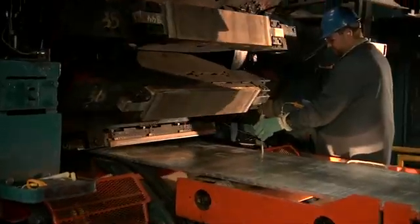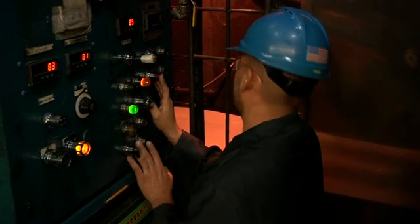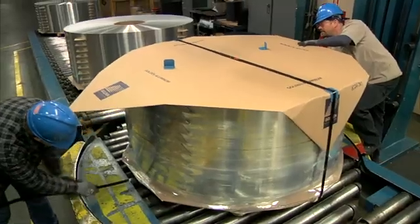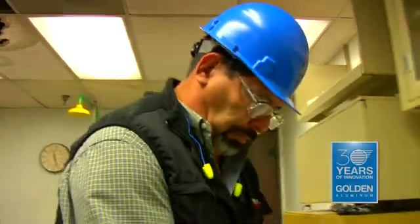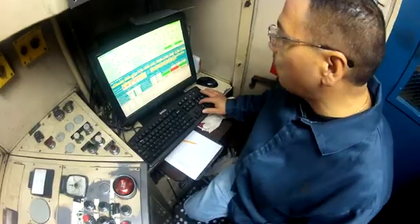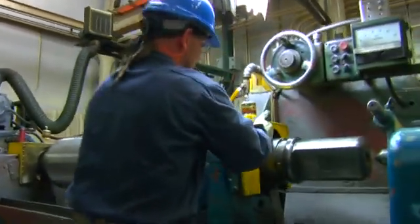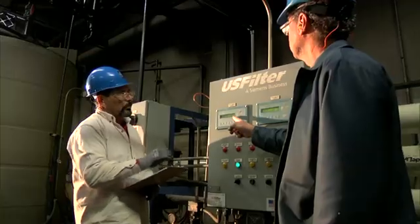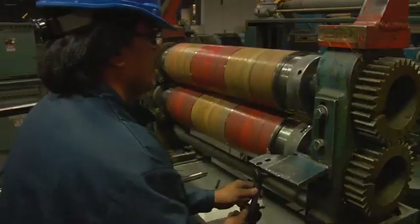We also have the most loyal and devoted employees who care about improving the process and delivering the highest quality products. Golden Aluminum takes pride in our employees. They're great problem solvers and do an outstanding job when it comes to solving issues and problems that occur with machinery and equipment. Our employees are our best resource because of their experience when it comes to quality and safety.